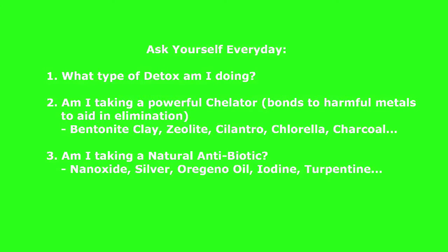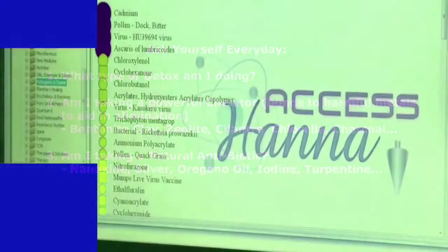Am I on some type of natural antibiotic every day? Oregano, all of these things are very safe. And what I like to do is tell people to continue to cycle so that we're knocking down that pathological load, knocking down that pesticide and heavy metal load, rather than waiting for the train to crash and having to fix everything once it's too far gone.